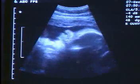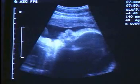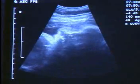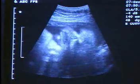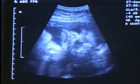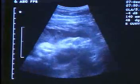We can't tell them all, and it's important for people to realize that this doesn't see everything that's abnormal, but we see a large number of abnormalities, and then can follow the fetus for growth, development. We can tell the position of the baby, which is important over time. We can tell whether or not there's adequate fluid around the baby, whether or not the placenta is functioning properly. So there's a lot of different things that it does tell us at different stages of the pregnancy.